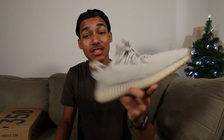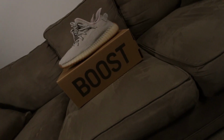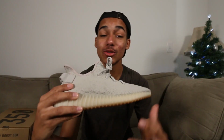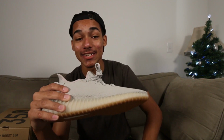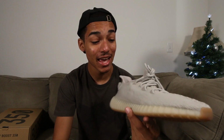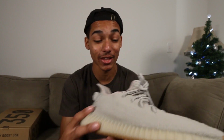Right here, this is the Sesame colorway. And I think that it is my favorite, at least 350 V2 that's come out this year so far. The reason why is because it's a neutral tone, and because I've also been following the Adidas Yeezy line since he first came over to Adidas. It reminds me a lot of the Oxford Tan 350 OGs that came out like 2016, 2017. And I think that it was one of my favorite V2s or 350s in general that he released.